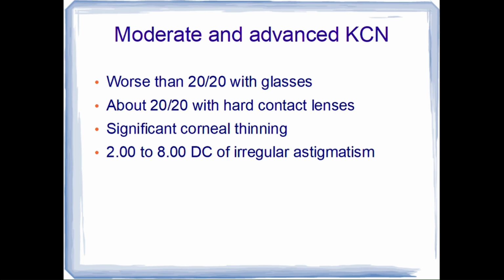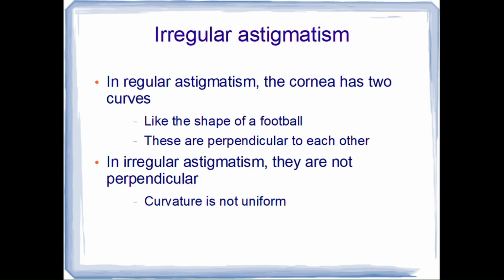So now, as we move on to moderate and advanced keratoconus, we'll see that the vision is maybe less than 20/20 with glasses, although in patients wearing hard contact lenses, it will usually be 20/20. You have a lot of thinning of the cornea, and from 2 to 8 diopters of astigmatism. And irregular astigmatism: if you look at regular astigmatism, the cornea has two curves like the shape of a football, one going up and down, the other going side to side. These are perpendicular to each other. In irregular astigmatism, they are not perpendicular, and also the curvature is not uniform, so you have just an irregular surface.